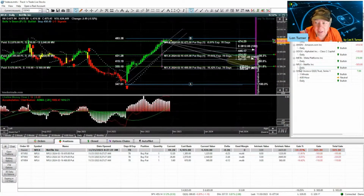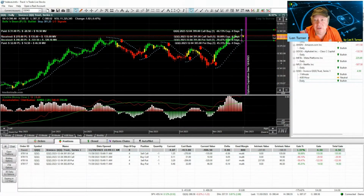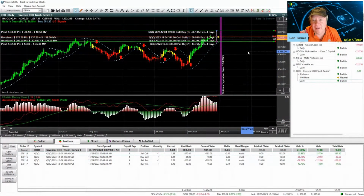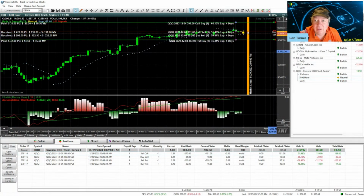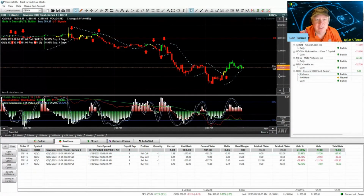So we're going to come in here and look at Netflix. We already looked at Netflix. The Qs. Let's look at the Qs. Now on the Qs, we bought and looks like we got two put options. This is a butterfly. We put on a butterfly. So we're up $8.50 on our butterfly. And that was a 5-day butterfly, wasn't it? That's what we put on there. How about that?